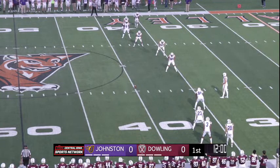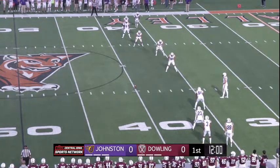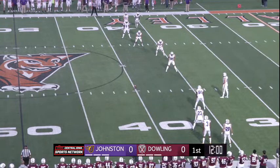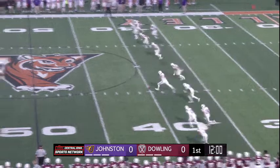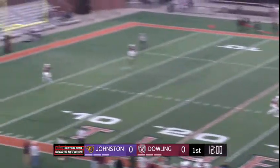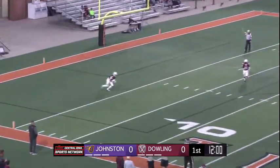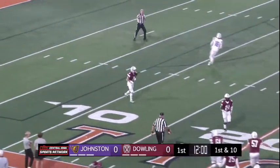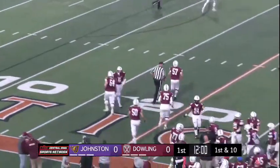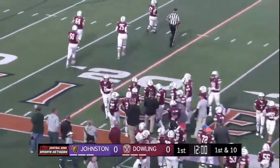All right, set to kick off is Johnston, and that'll be Carson Hansen, the 6-foot senior. He will boot it from the 40-yard line. Johnston will defend the south end zone. They'll be going right to left on your screen. High end-over-end kick, and it'll be fielded by Dowling in the end zone. That'll be a touchback by Jake Anderson, who fielded the ball. First and 10, Dowling, from the 20-yard line, the Dowling offense appears on the field first.